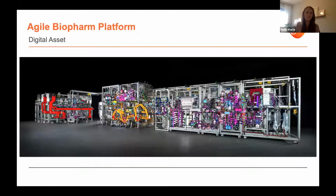Okay, so hopefully that video gave you a nice overview of our vision for modularization. And I'll now look at the Agile platform and the digital asset concept in a bit more detail, and also move on to look at some of the challenges and the opportunities that we have ahead. So the first thing you probably think of when you hear the words digital twin is a CAD model of the platform that allows you to explore it and all of its components. And that is part of it, and you can see that here overlaid onto the photo of the platform.